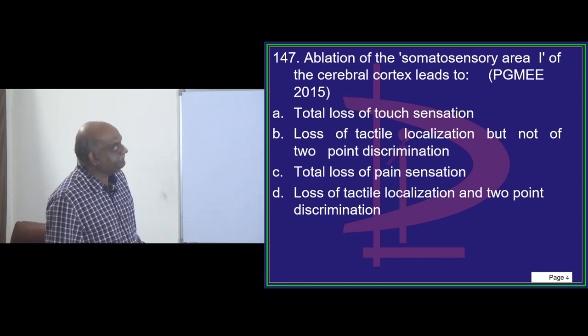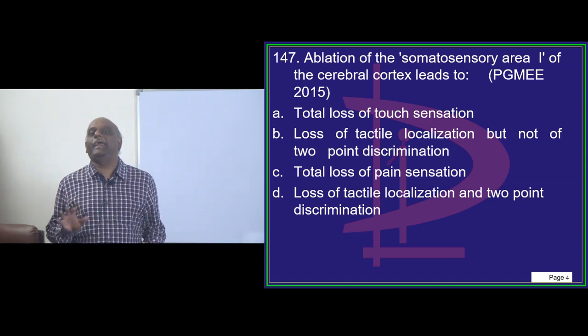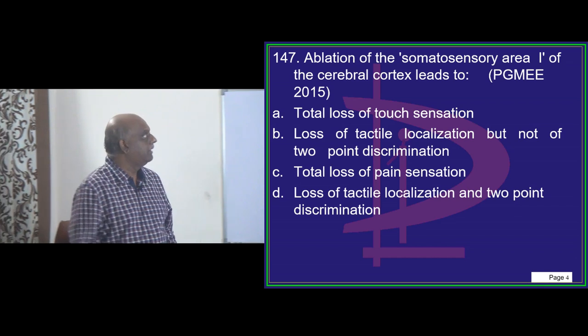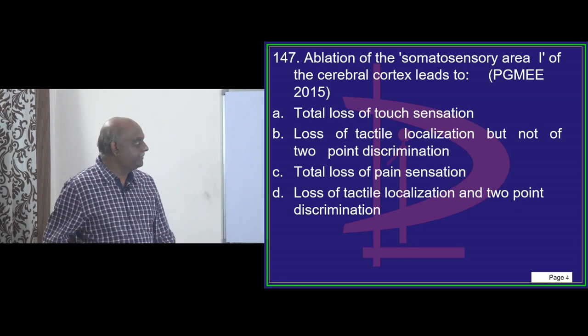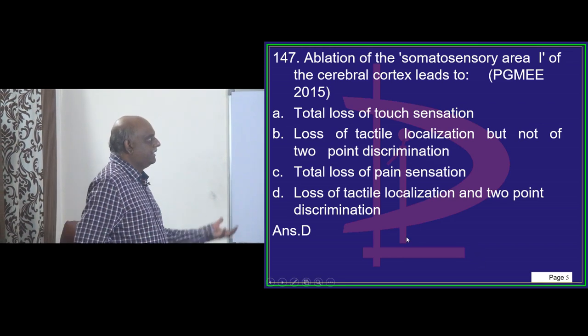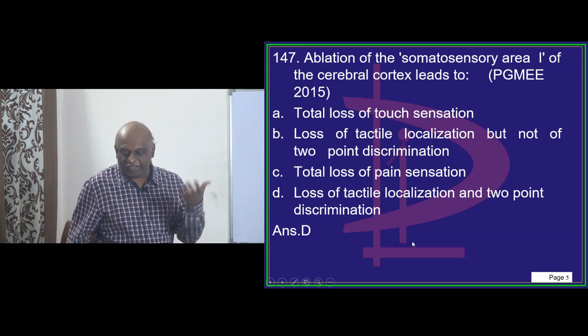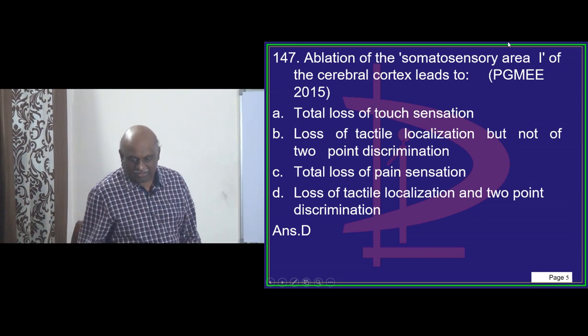Now, ablation of somatosensory area 1 of the cerebral cortex, what does it lead to? It leads to the loss of tactile sensation, localization and two-point discrimination is what you have to basically remember.